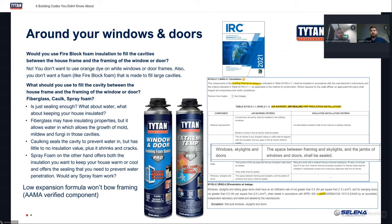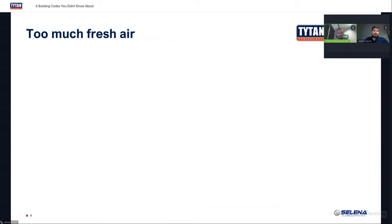Now next, a lot of people love fresh air. You walk out of your house, you're like, ah, fresh air. You go out into the countryside, fresh air, right? But is there such a thing as too much fresh air for your house? What exactly does that mean? How could you have too much fresh air? Well, fresh air for a house can be good and bad. A lot of fresh air means it's not very insulated.